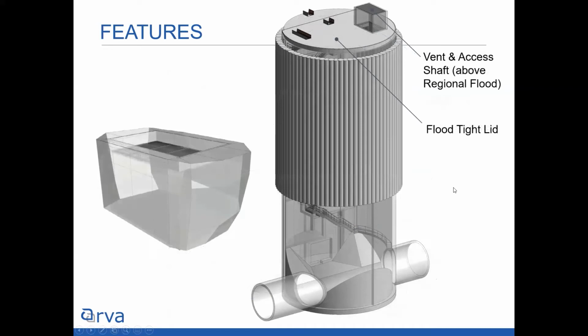Another interesting feature of one of the shafts was the regional flood level, and we had to address that, considering that the flood level was significantly higher than the actual top of the roof. So we had to design a flood-tight lid, and the air vent had to be well above that flood level. Otherwise, the flood will actually flood the tunnel, and you don't want to have to treat flood water. Also, so that there isn't some kind of ugly rectangular thing sticking up, there's going to be some nice, aesthetically pleasing architectural siding put on this particular shaft.